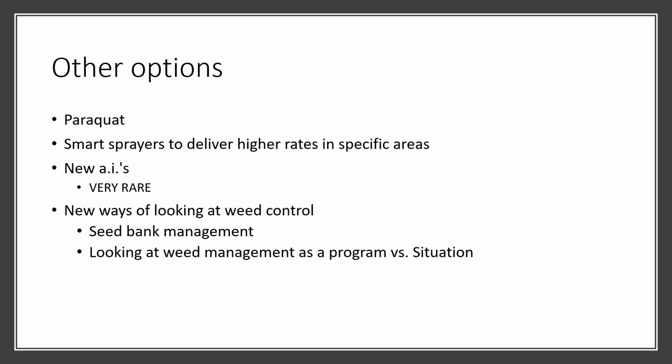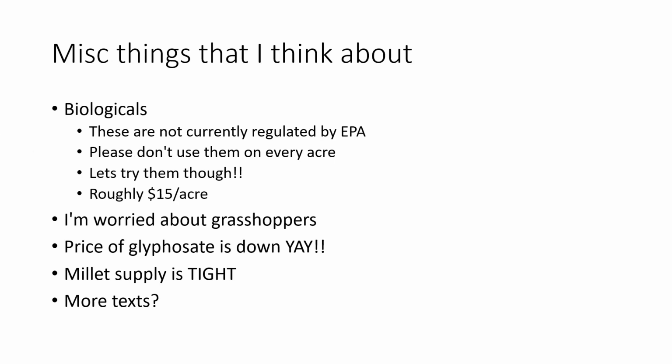The last one that I have listed here, I think, is the most feasible option and something that everybody can do on their farm. We need to manage the seed bank by not allowing weeds to set seed as best we can. I know that we're not going to be 100% with this, obviously, but we should be thinking of it as a start clean, stay clean approach, as well as looking at our weed management more as a whole program instead of each situation by itself, and always be thinking ahead.